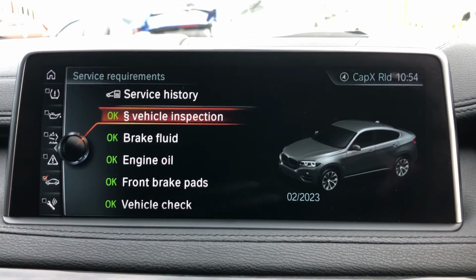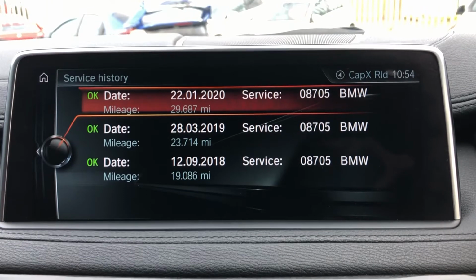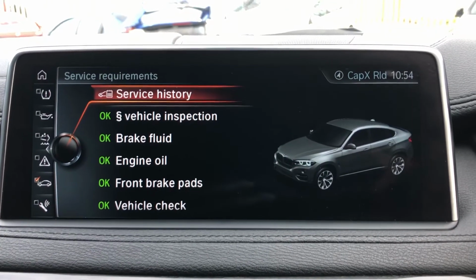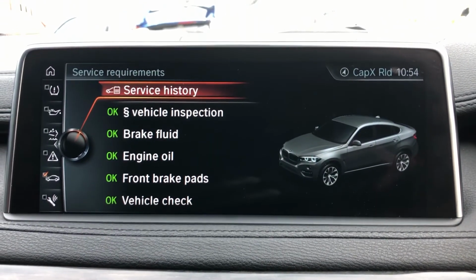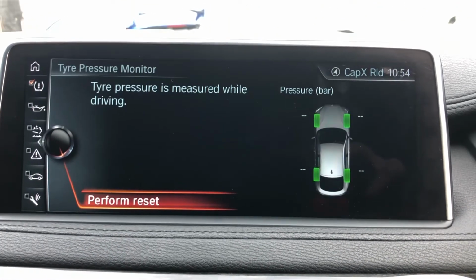Main one is service requirements. Click on service history and you can see 18, 19 and 20 it's been serviced, and we've also done one here as part of our pre-sale inspection before the car was brought out for me to do this video.